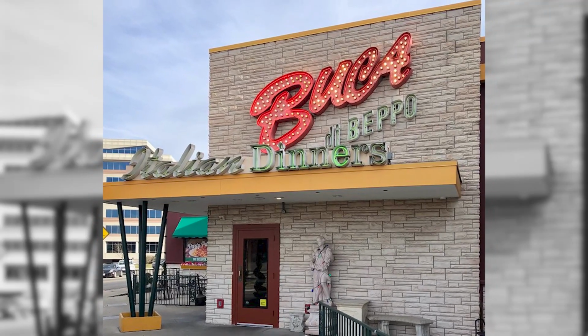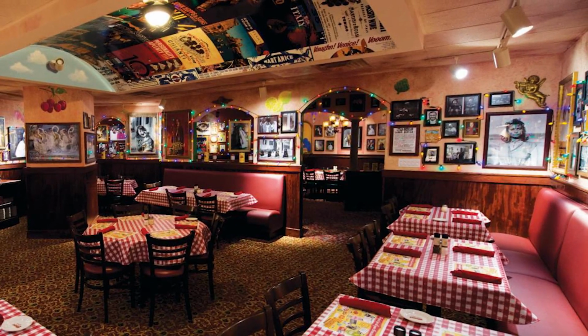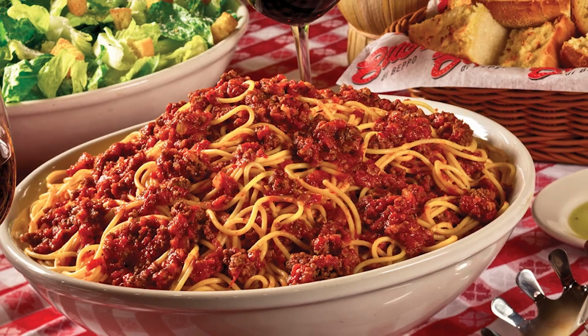This is an Italian restaurant, and I know it is a chain again, but it's just one of the family favorites. You can go sit at the Pope table or maybe sit in the kitchen and watch the chefs cook your food. Huge portions of Italian food, definitely a fan favorite.